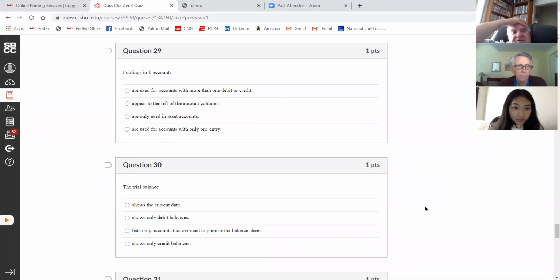Oh, geez, we're back to footings. Go ahead. Footings in T accounts are used for accounts with more than one debit or credit. Yeah, and that kind of solidifies our earlier answer, huh, Roby? Yeah. In other words, there might be an account you don't use very much, right? You might have some kind of weird expense, charity, and you haven't even touched that account for a couple of years, and then you decide to give $100 to the Boy Scouts. You debit that expense, and that's the only thing sitting there. Okay. All right, you ready?